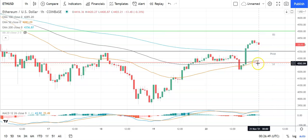Looking at the MAs, we've got the 50 converged on the 100, so look out for a bullish cross there that would support a breakout. So key would be to avoid the pivot at 4,354, break through yesterday's high at 4,438.96 to then target resistance levels on the day.